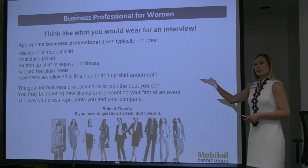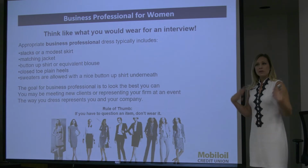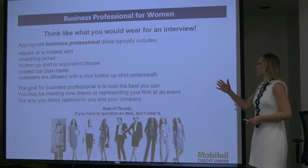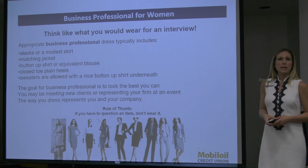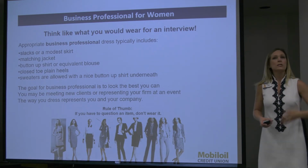Of course, a sweater with a nice button-up shirt underneath is always very nice, with a nice slack or maybe a skirt or pantsuit. Overall, the goal here is to look as best as you can at all times. Again, you dress to impress for the position that you want to be in.